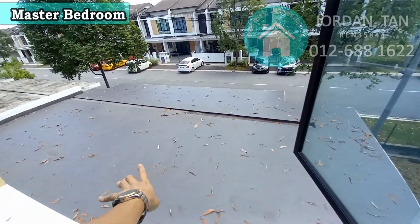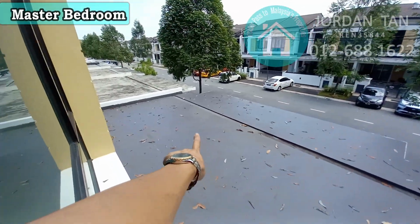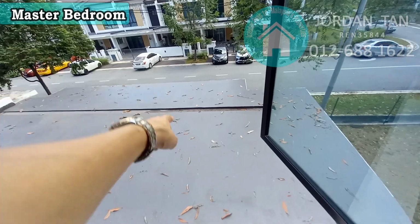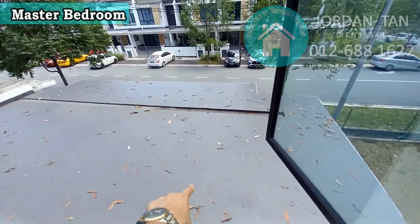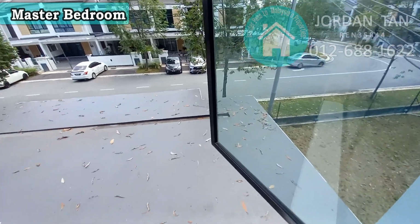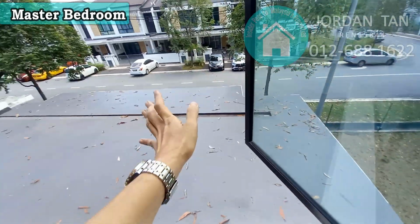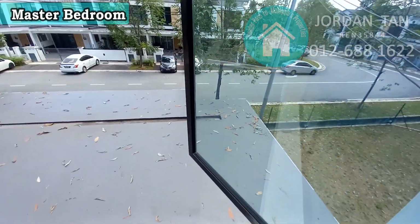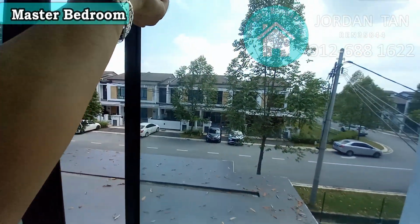This is the top of the car porch. You notice the color is different. That's because the owner has already done their waterproofing for the roof. So this is just to be sure that there is no leaking issue in the future. If you want to, you can always build a balcony on this area also. Okay, so let's close the window.